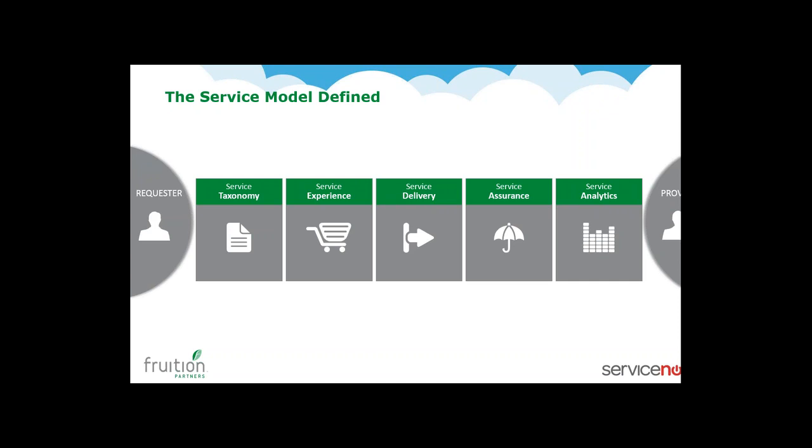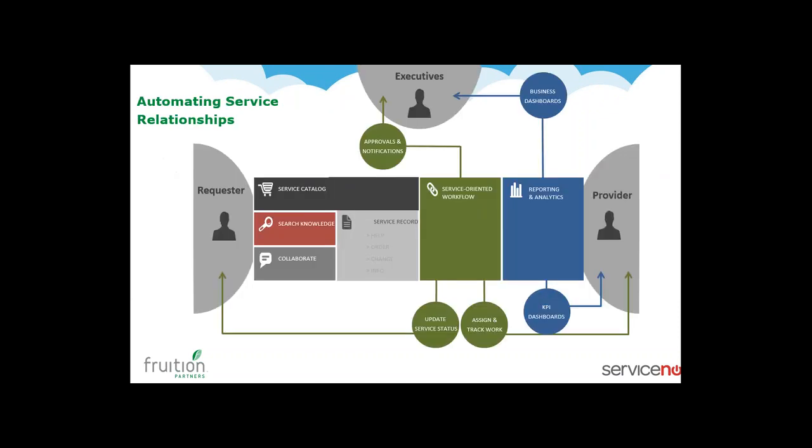So how do we automate that? That's the process piece. How can the tools help us? Well, if we've got the requester, the first thing we can do for the requester is we can offer them a service catalog. We can offer them a knowledge base, and we can offer them mechanisms to collaborate, and therefore, very much like the question piece that's operating on this WebEx, we can offer them an environment where they can ask a question and get an answer directly.